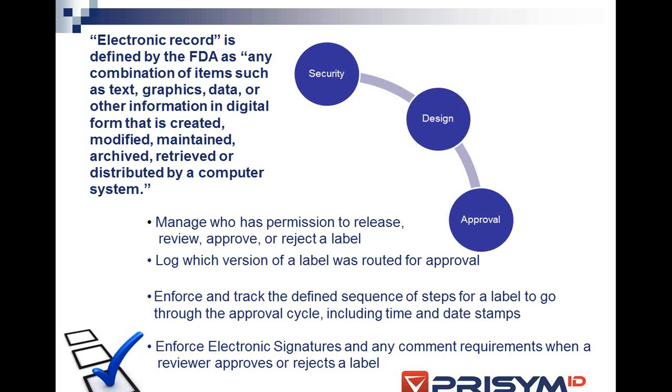Log and report on which version of what label was routed for approval. Enforce and track the defined sequence of steps for a label through the approval cycle. Be certain that unauthorized changes to your labels cannot be made.